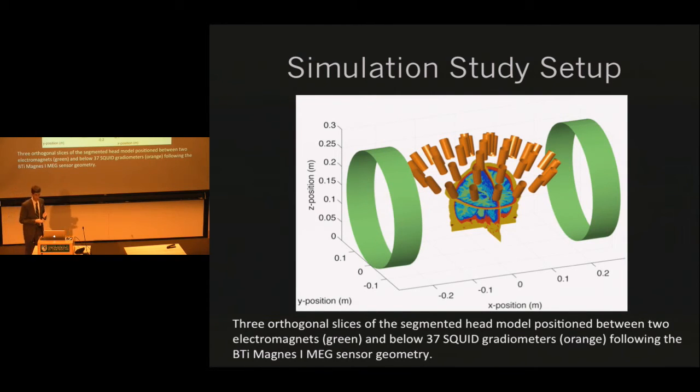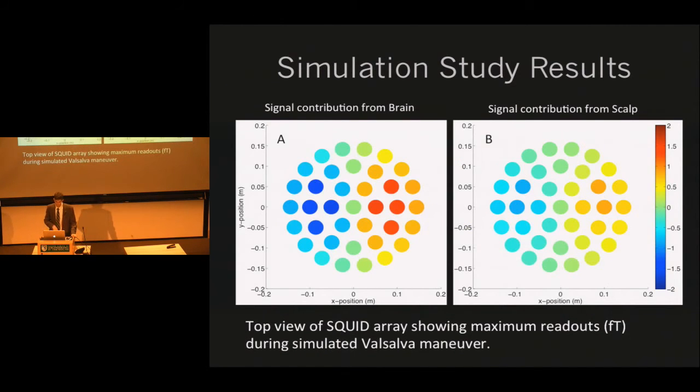That was another question. So we started with simulation to say, okay, let's take a segmented model of the human head and modulate the tissue properties of that head as if it was metabolically active and going through these changes, and figure out whether or not the signals are going to be large enough to measure. So we ran that analysis. We found that, in fact, the signal contribution from the brain is within our detectability limits on this SQUID system. At least that's what it's predicted to be.